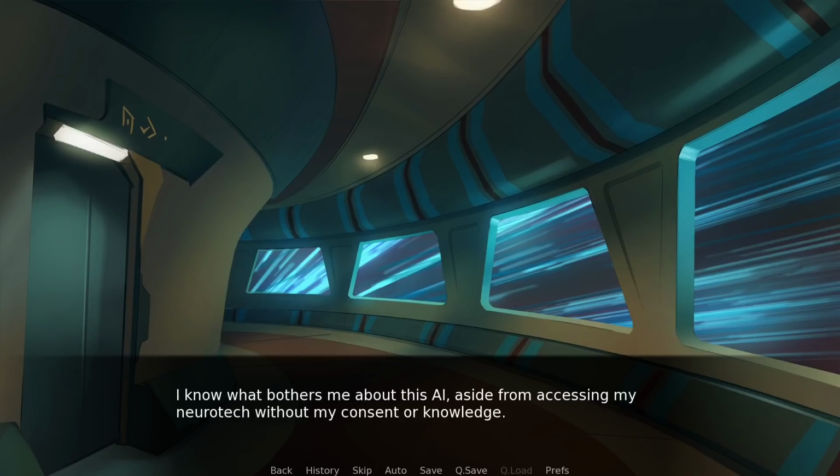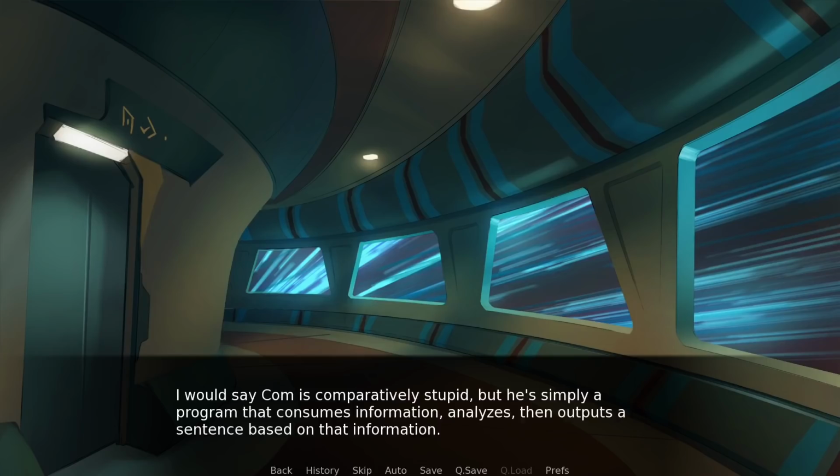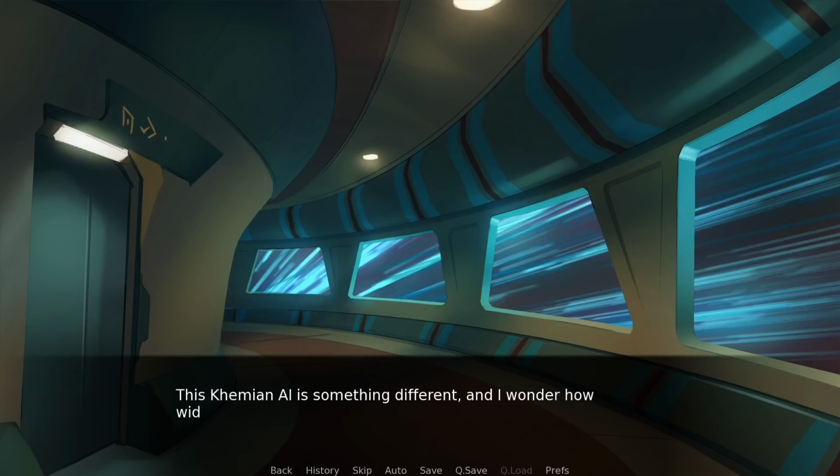I know what bothers me about this AI, aside from accessing my neurotech without my consent or knowledge. With Com, I never felt as if he was truly intelligent. I never felt as if he had thoughts or feelings as he communicated. I would say Com is comparatively stupid, but he's simply a program that consumes information, analyzes, and outputs a sentence based on that information. This Khemian AI is something different. I wonder how widespread it is on Khemia.